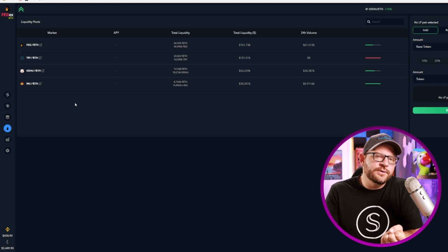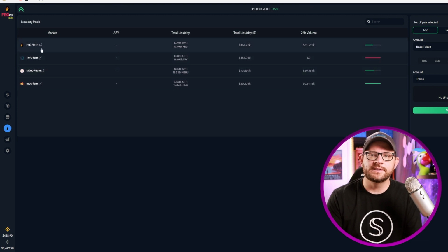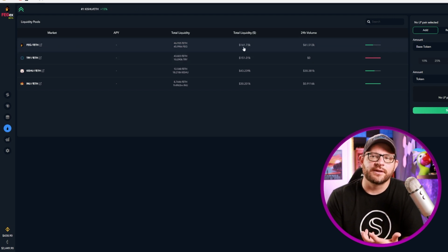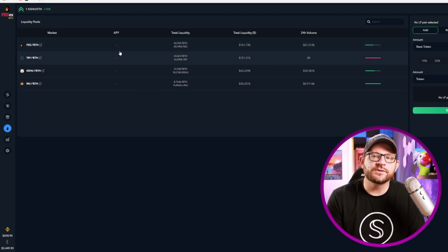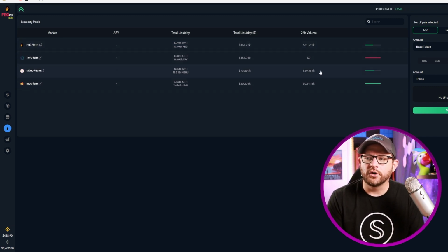Well, the only reason I'm going to do that is if I earn benefits out of it. And so that's exactly what liquidity pooling is all about. So you can see here's the FEG and the FEG ETH liquidity pool. You can see total liquidity is 161,000. So that's how much I think is locked up. The APYs are not published on this yet, again, because I think it's beta. And then you can see how much volume is being traded.